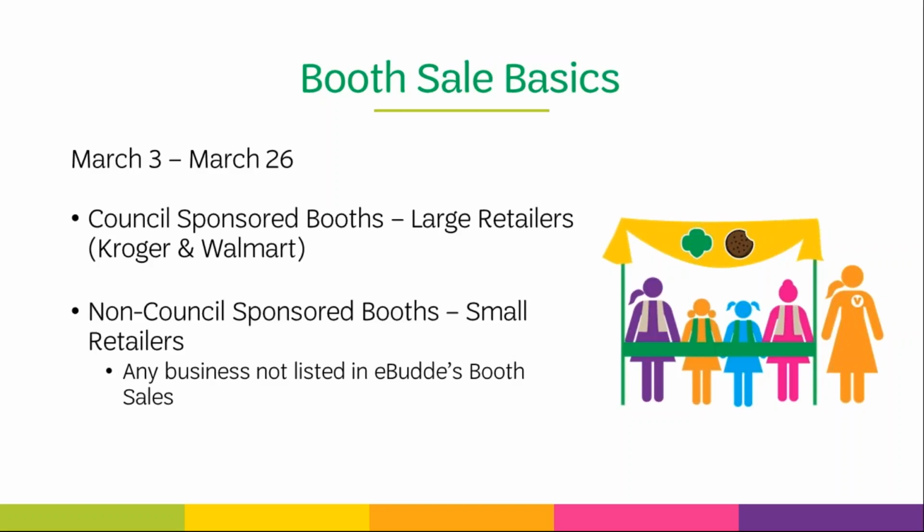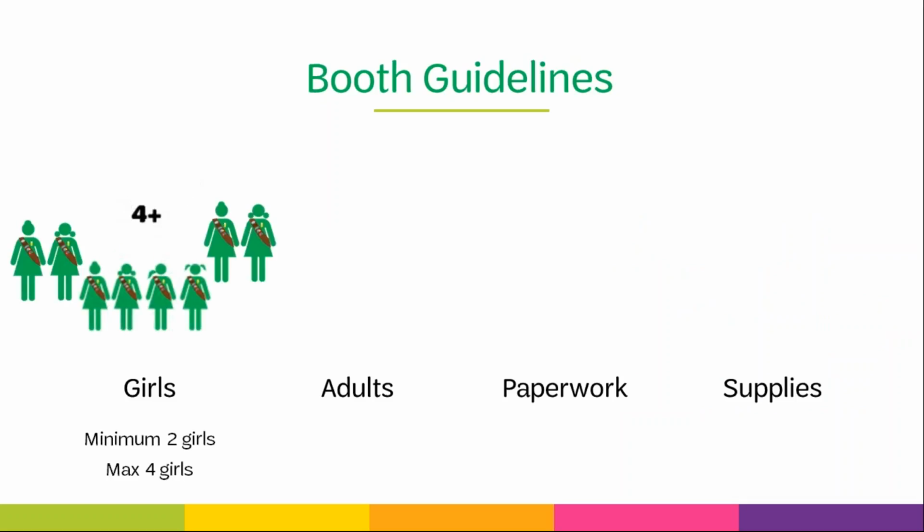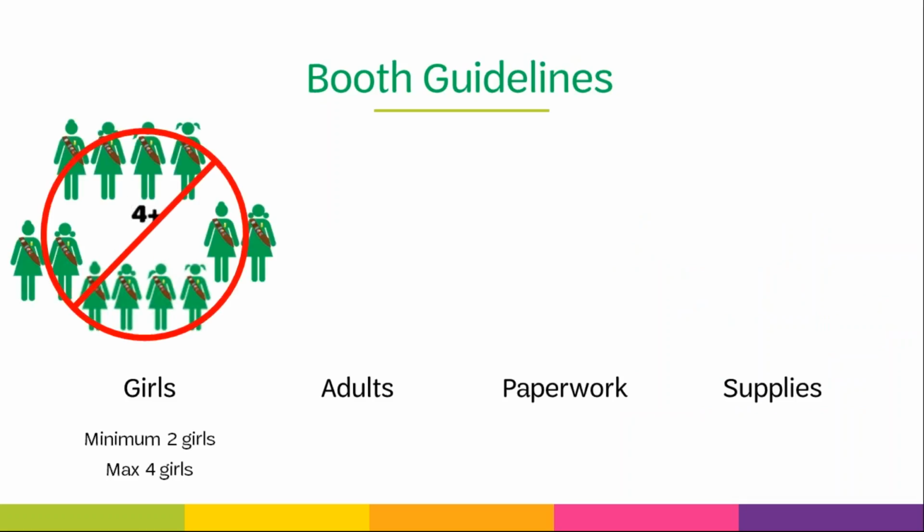So we have both of those types going on during the month of March. So here's your guidelines. It's a minimum of 2 girls, a max of 4 girls, not 8, 9, 10, 11, 12 girls. So remember, there is a min and a max. We need at least 2 girls at a booth sale and a max of 4.